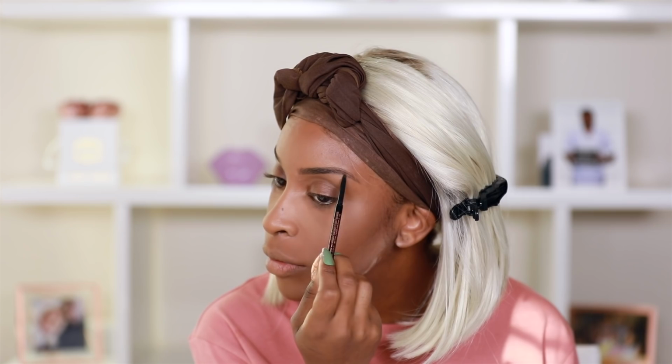Nobody appreciates me. I'm gonna take Anastasia Brow Wiz. Anastasia, our queen to be. I'm gonna take a dark brown. I really like this color for my daytime looks, especially with my hair color. Cause you know, she's a natural blonde, right?